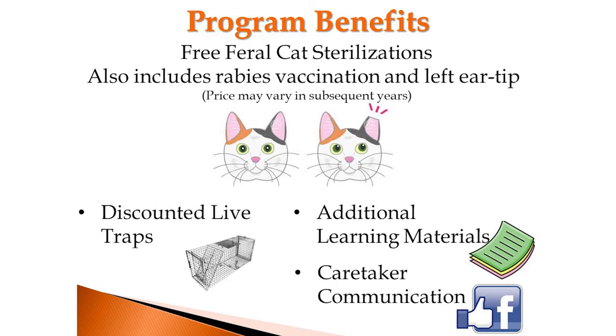The Tomahawk Carrier Company offers discounted live traps to participants in the MHS TNR program, additional learning materials to help keep your cats safe and healthy, and caretaker communication options, where you can connect with other caretakers in your community and share your stories with each other.